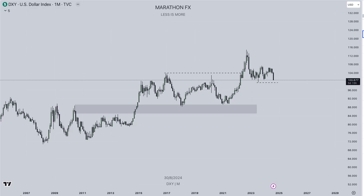This is another weekend that I would like us to do a market focus and prepare for the next week ahead of us and see how we can really navigate the market to catch great opportunities in the forex market.